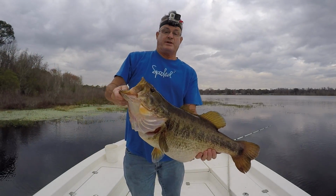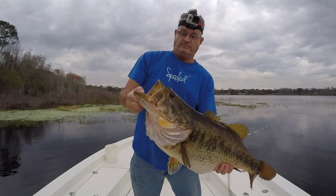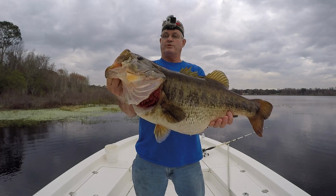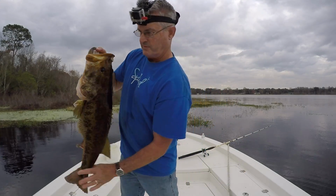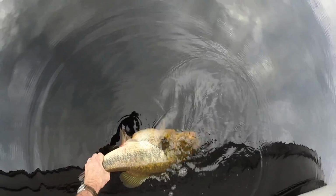One last look at her, guys. There she is. About to let her go. Big old monster bass. I mean, she's gorgeous. Shoot, yeah, look at the size of that sucker. All right, guys, I'm gonna go ahead and revive her back and let her go. That is a beautiful fish. Yeah, let her go and let somebody else catch her.